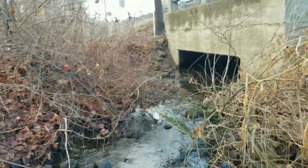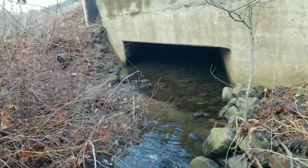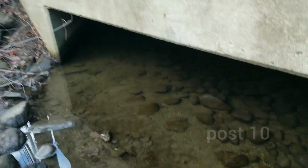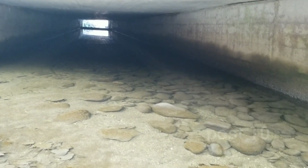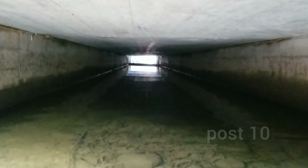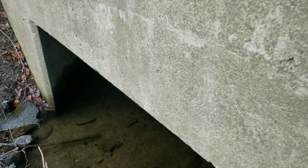This culvert is very short. That is really short. Extremely short. I'm not going to hurt my legs walking through that. I'm going to walk over the top to show the other side.